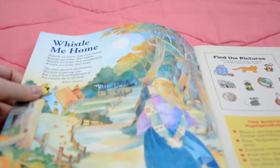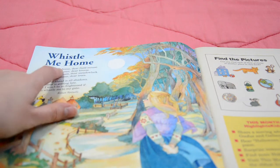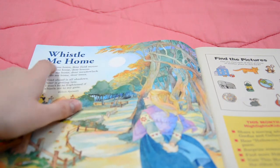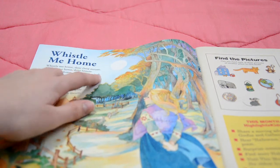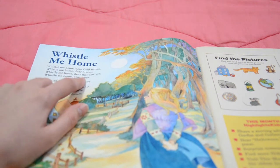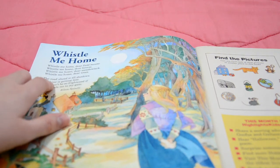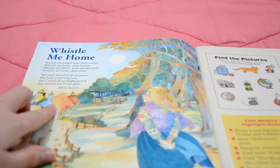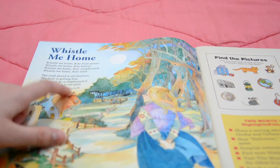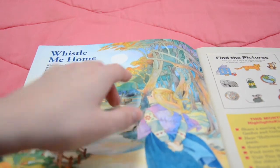So we have a poem over here. It's called Whistle Me Home. Whistle me home, dear field mouse. Whistle me home, dear breeze. Whistle me home, dear meadowlark. Whistle me home, dear trees. The road ahead is all shadows. The hour is getting late, but I won't be frightened if you whistle me to my gate. And that's by Eileen Spinelli. You have a girl, she's walking home. Ooh, there's her house.